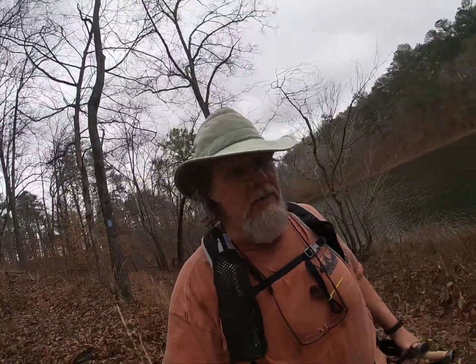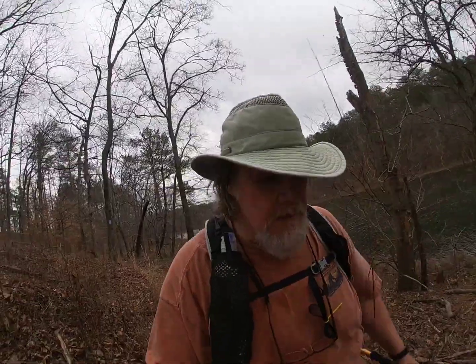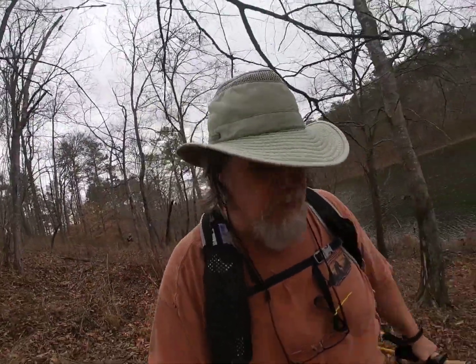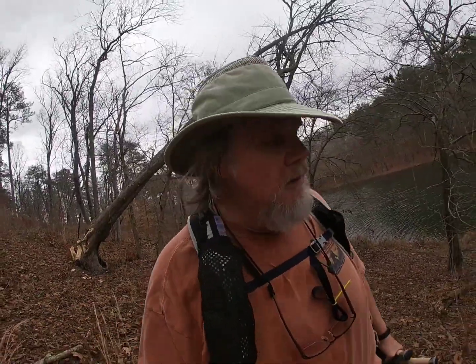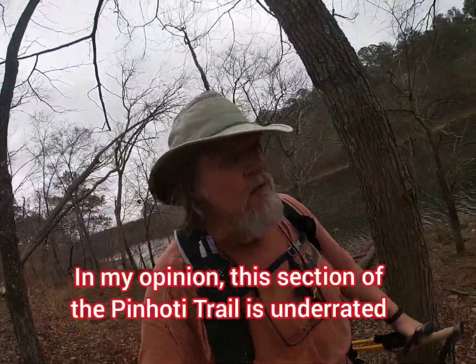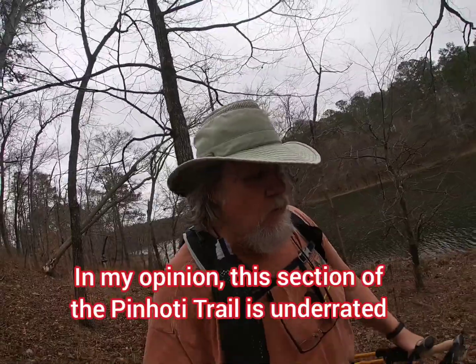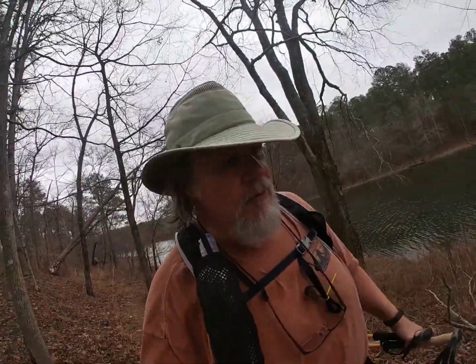The trail between, so far, this 2.5 miles, the trail between County Road 61 and Pine Glen has been virtually flat. It has one uphill climb so far, not bad. And you're constantly dropping down in elevation. But the view, the trail, the creeks, it's beautiful. To me, it's one of the more underrated trails on the Pinhoti Trail.